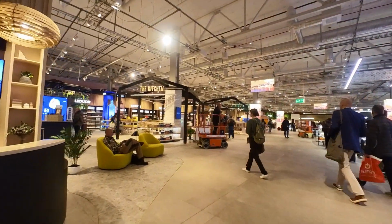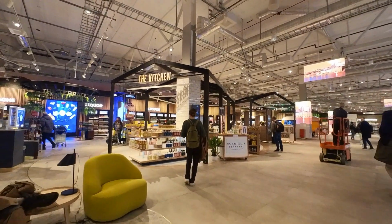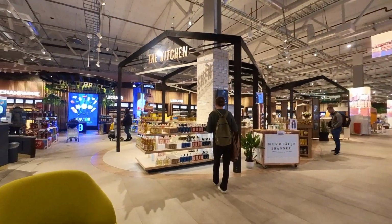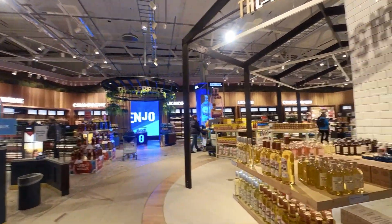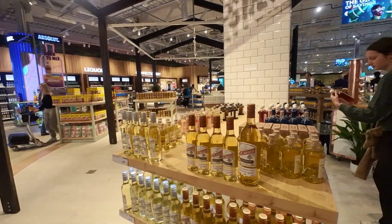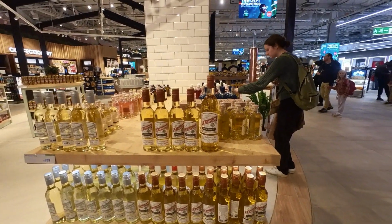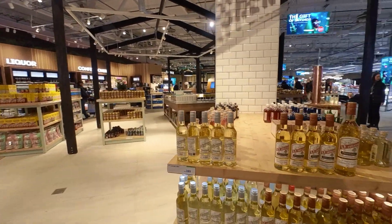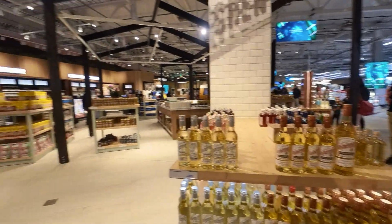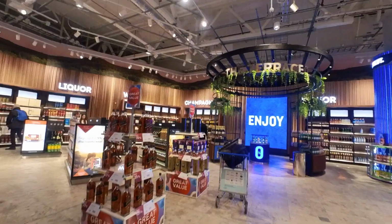The kitchen. What do they sell there? They sell Andersson. Swedish aquavit, 1 liter. But I don't see any price. Yeah, there it is. 289 crowns for that. Not the cheapest.